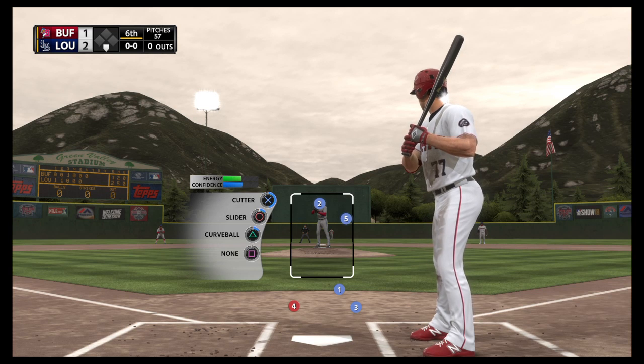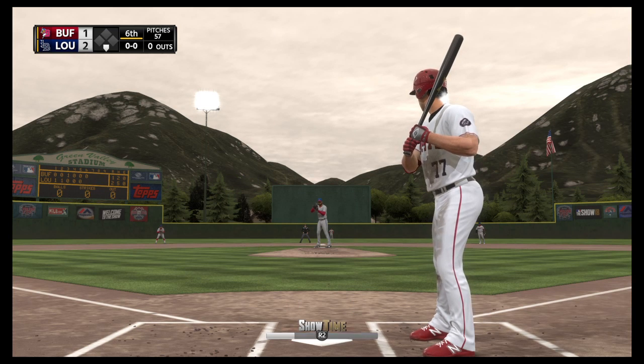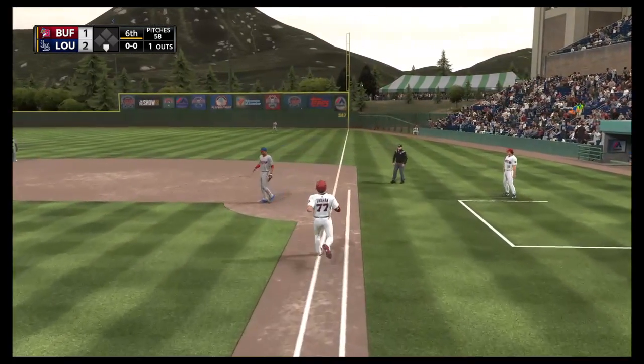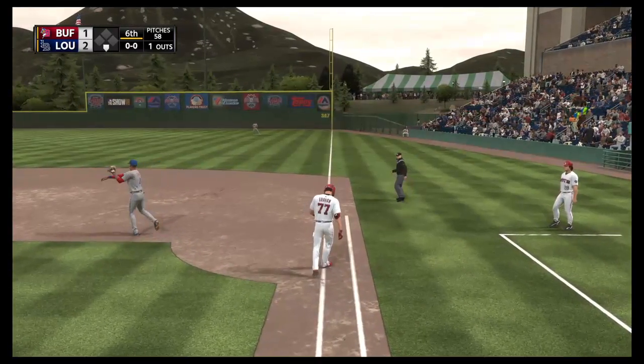Ready for another shot now, Donnie Graham. He flew out in his last at-bat. Donnie Graham. Drilled to first. Valadares is there, and he'll step on first himself for the out.